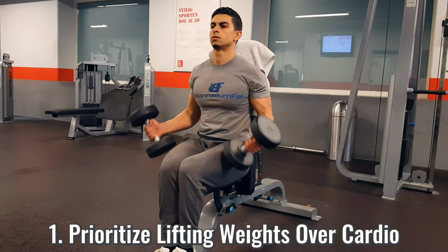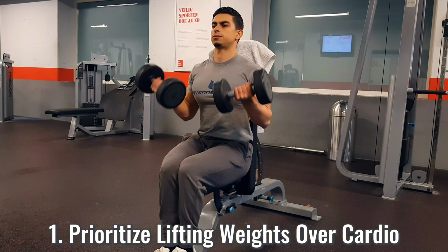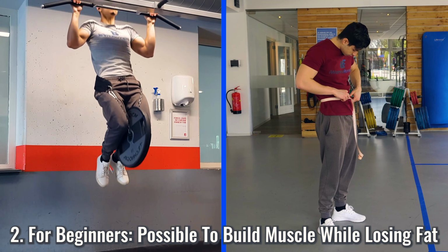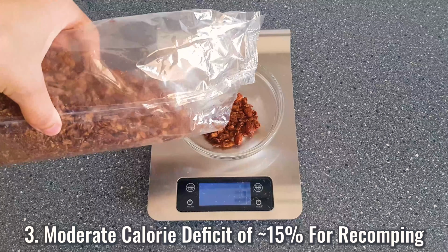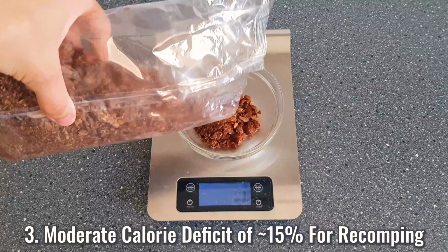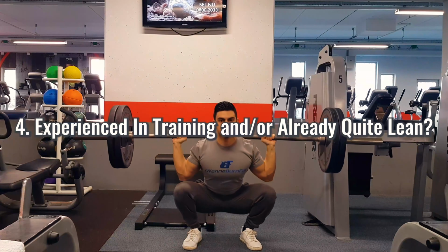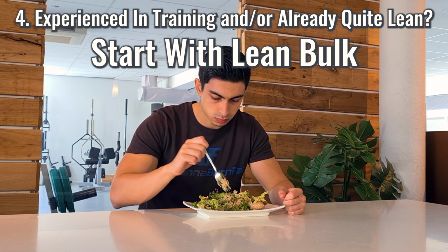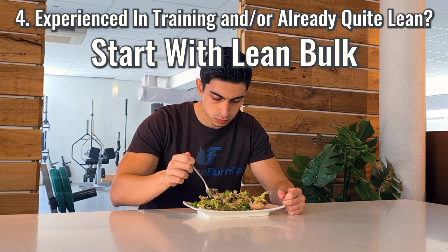So to sum up today's video, prioritizing lifting weights over cardio is key for getting out of the skinny fat look. For beginner trainees, it's possible to build muscle while losing fat at the same time, so I would typically suggest a small calorie deficit in this case to lose fat while developing muscle. But if you are experienced in training and or don't have much fat to lose, starting with a lean bulking process in which you have a small calorie surplus can work as well.